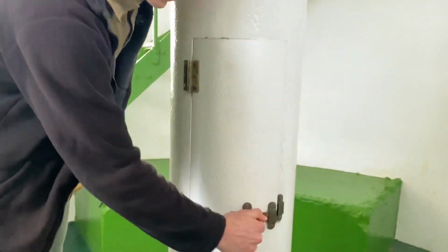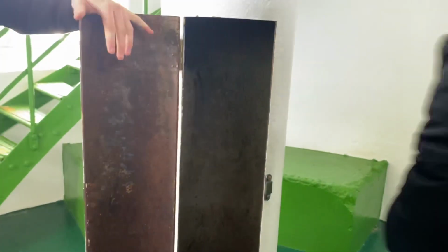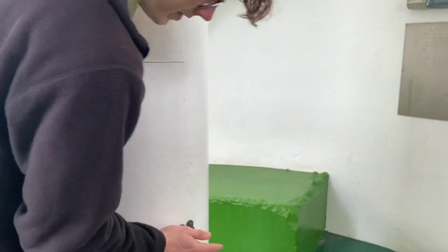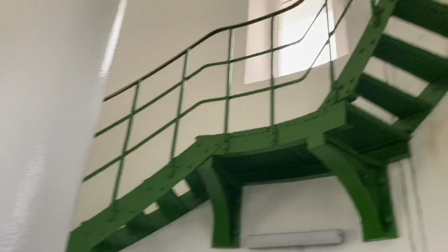It has a giant weight in it. That weight was connected to a steel cable that went right up to the top. There was a winch. The winch had to be wound round every 50 minutes, and that would take the weight up to the top. When it slowly fell, that's what was turning the mechanism on the top there.